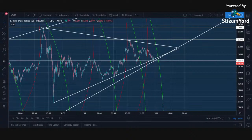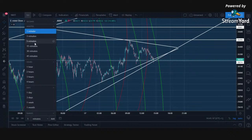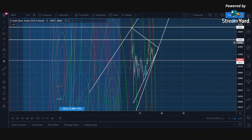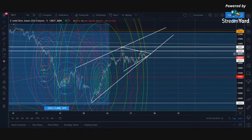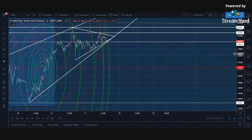So I just hopped in for another update on Bitcoin and also in the futures market. The Dow has just opened, and the Dow Jones futures is just showing here a rising wedge. Looks like it's starting to fall out.